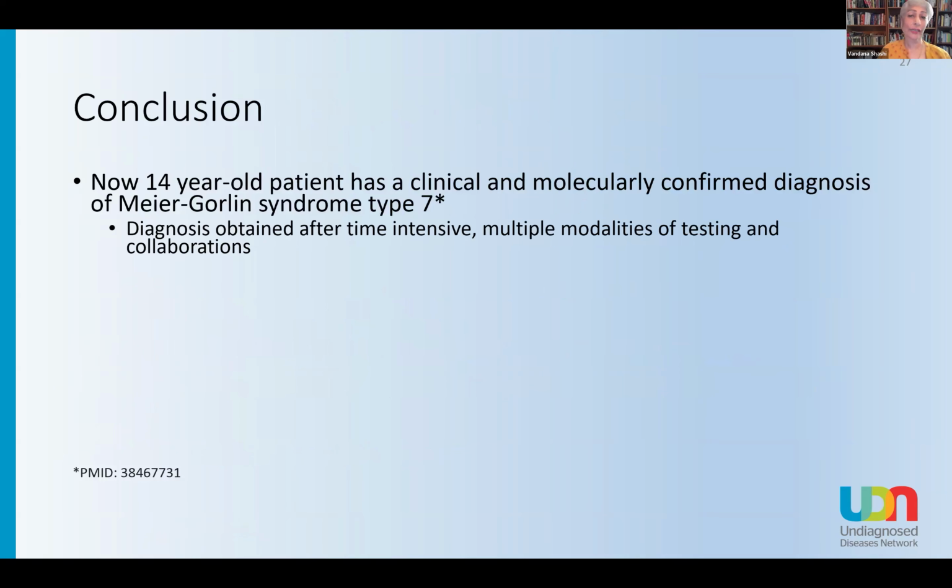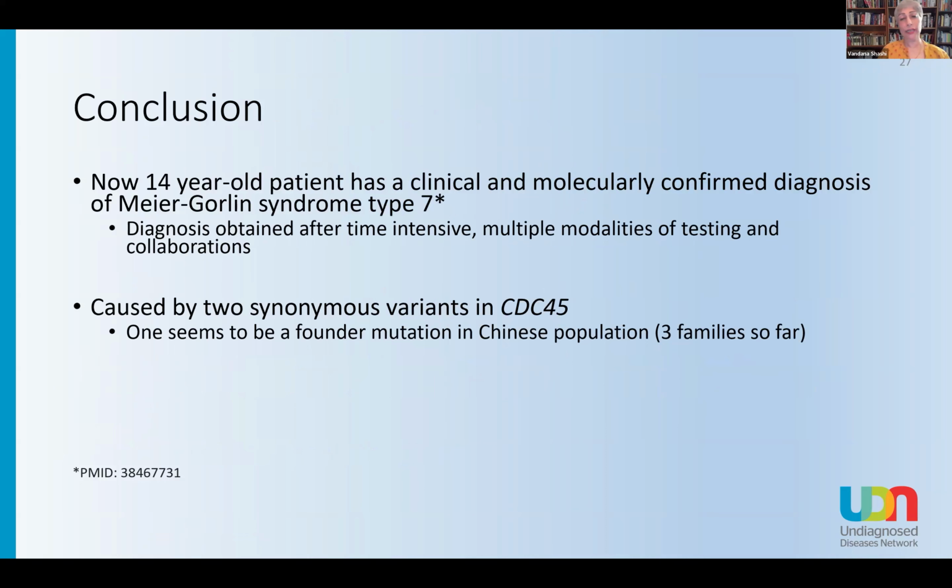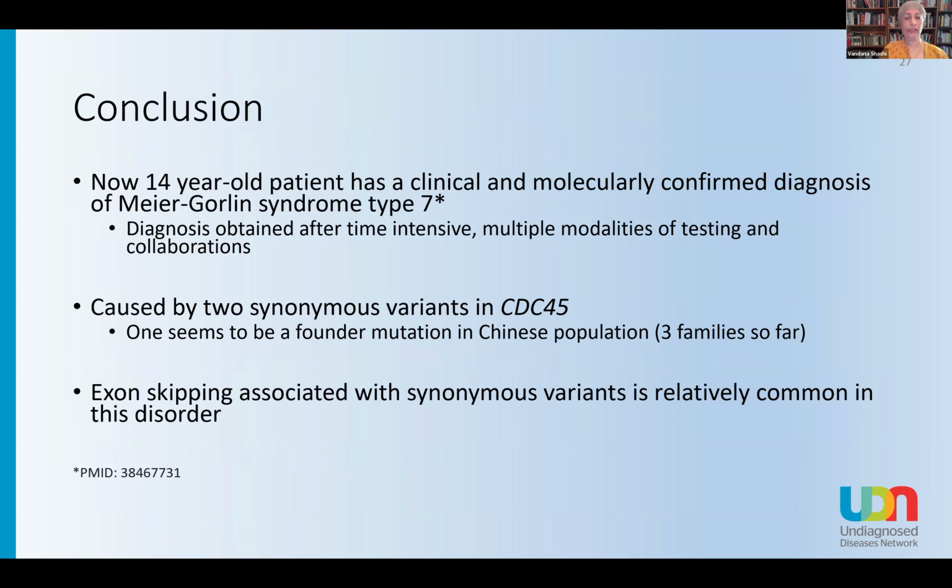It was very time intensive, required multiple modalities of testing, collaborations, and it is caused by synonymous variants. And one of those is a founder mutation, the second variant, the histidine to histidine. There are 3 Chinese families with this variant. And exon skipping is relatively common in this disorder. So with that, I will let Becky take over.